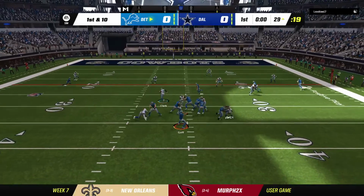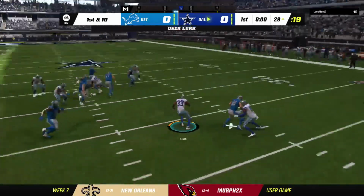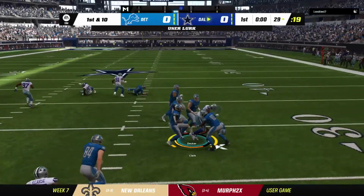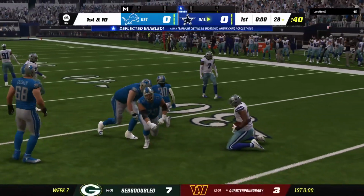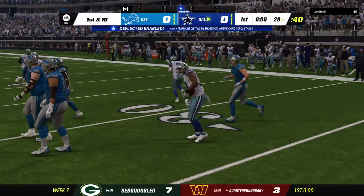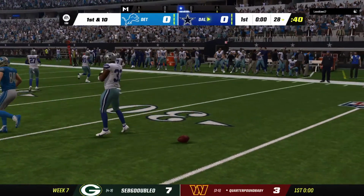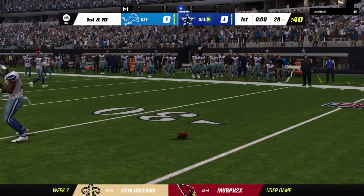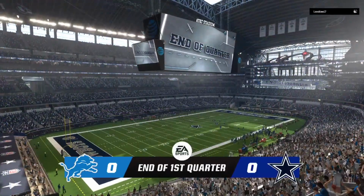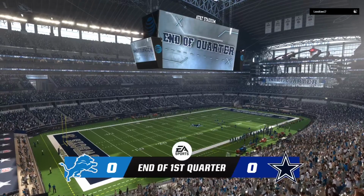Now Goff on first down. Looking for Kelsey there, but it's intercepted. Picked off by Damone Clark. And the Cowboys are going to get possession of the football as time will run out on this first quarter of play. We're scoreless after 1.